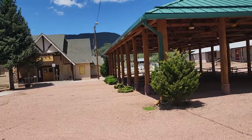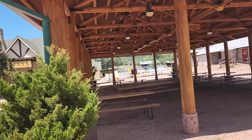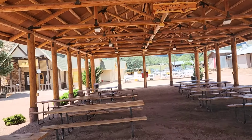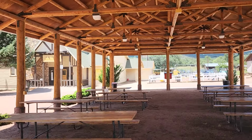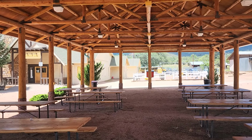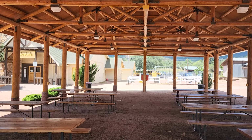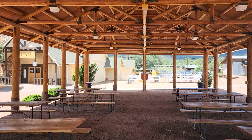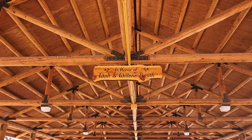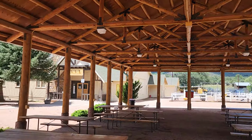And in this little pavilion here, this little pavilion is really cool because they have all these tables, and at the far end near the playground, they're going to set up bands, and there'll be local bands that will play here. It gives me a kind of back east feeling more than I get from an Arizona feeling. You can see this is in honor of Walt and Wileen Smith. Great last name, by the way.